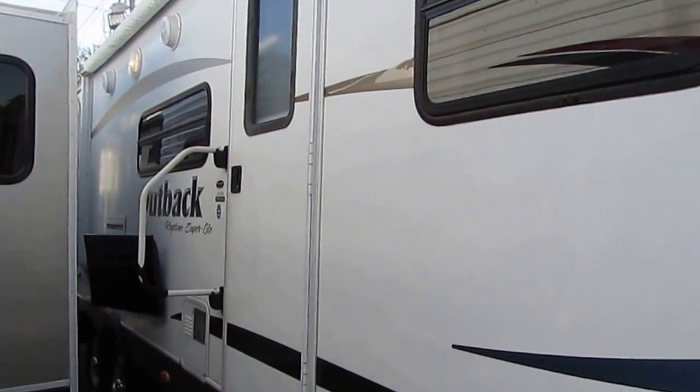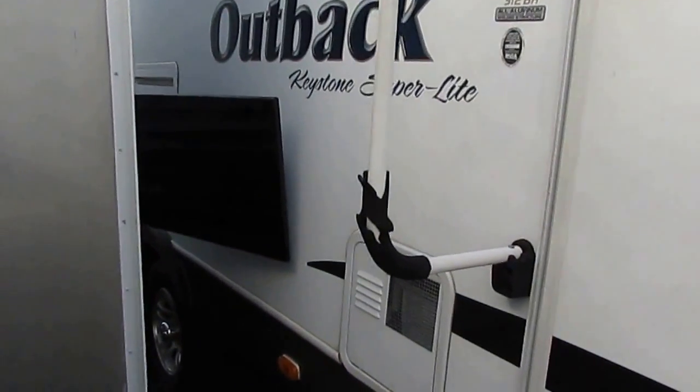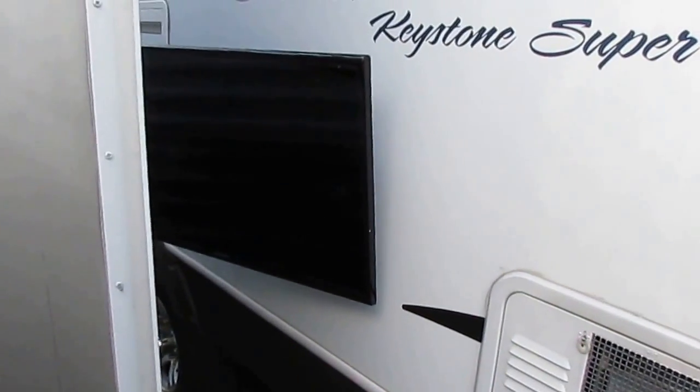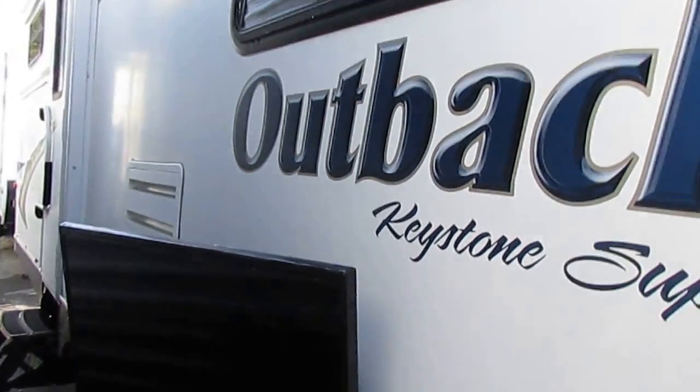And I say that, folks, you always want to check your vehicle's towing capacity, because you do not want to overload your vehicle, your truck, because if you ever get into an accident and you're over your weight limit, the insurance company will give you a fit about paying any kind of claim. So I'm just warning you from experience.